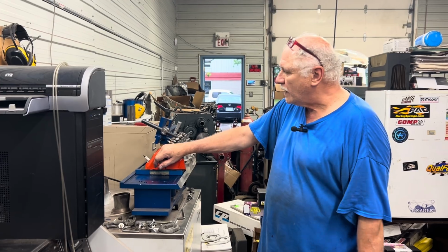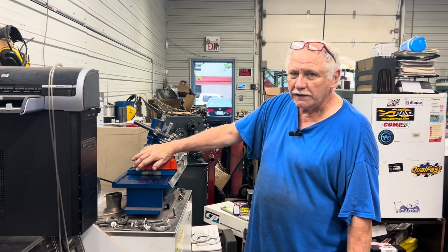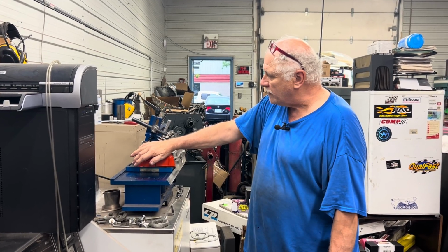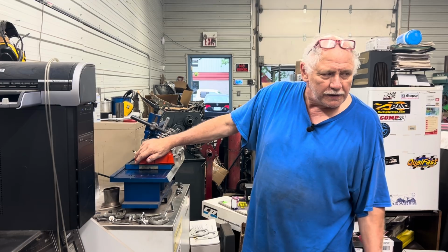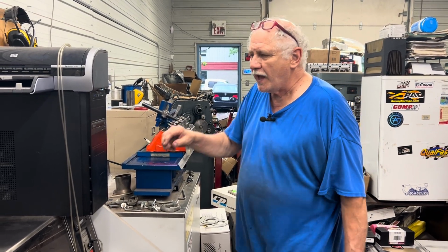So now we're back flowing a stock exhaust port on this 291, and we're going to compare it to Tony's head and see what the difference is on that.